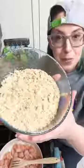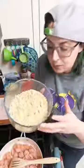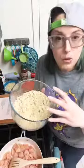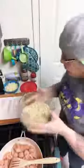But doesn't it look like real breadcrumbs? These taste really delicious. You would never know it's not a real breadcrumb, but these are crushed pork rinds. There's some Parmesan in here and some spices and things. So I'm gonna use this instead of just the plain pork rinds that the recipe calls for.